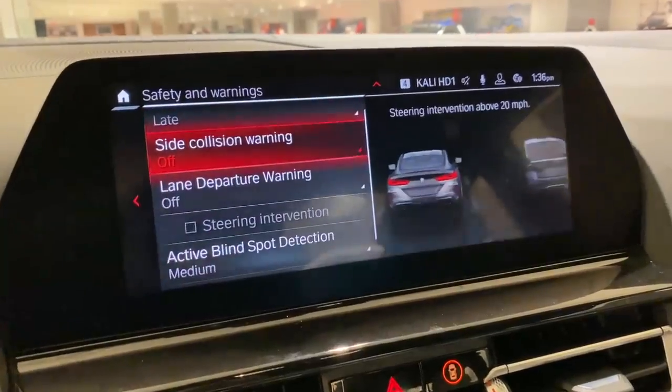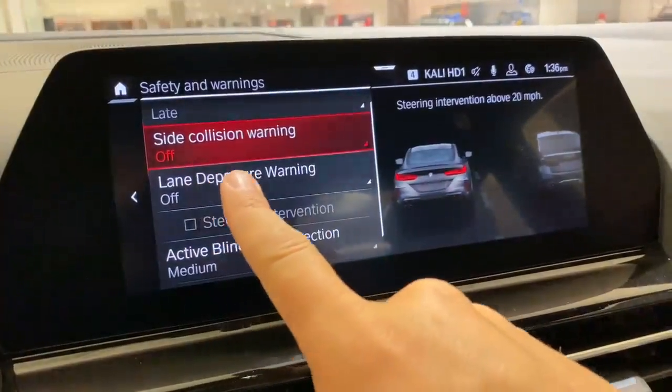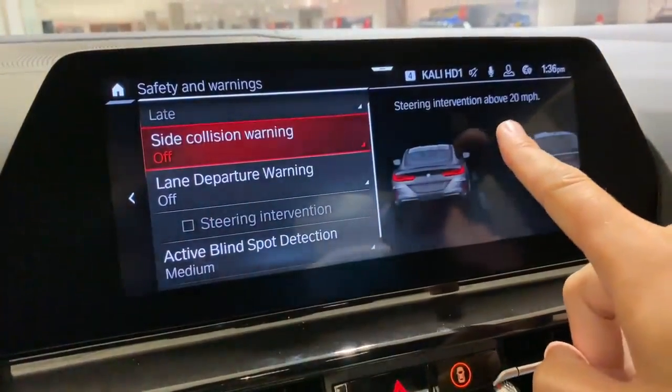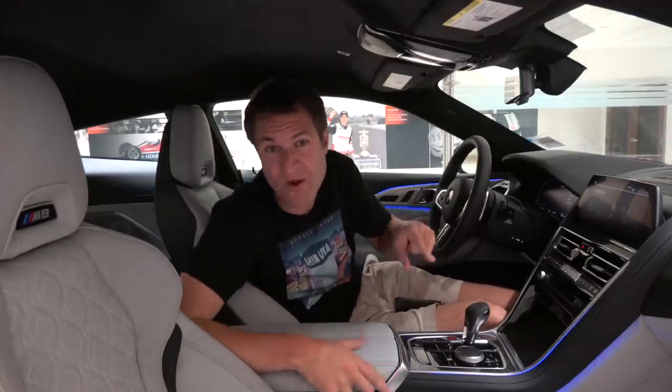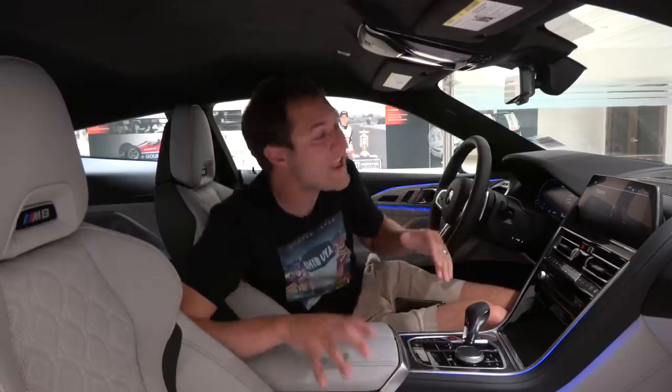Very unusual. And next up, another impressive technology feature in this car is that it has something called side collision warning with steering intervention. To explain that in more reasonable terms, a lot of cars will automatically brake if they sense you're about to hit something in the front. This car will automatically steer if it senses you're about to get hit on the side, which is insane. That is impressive modern technology.